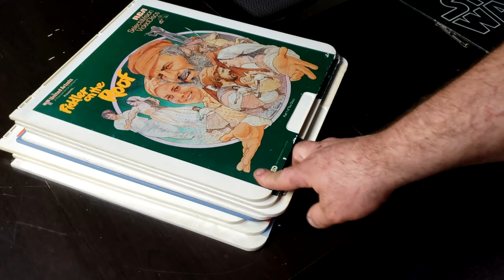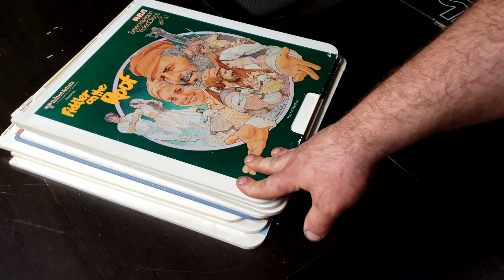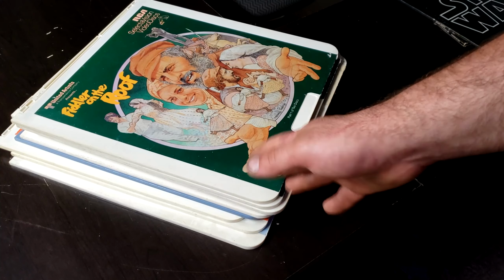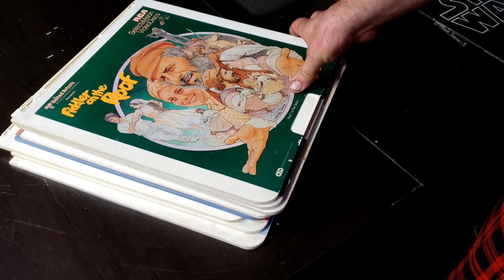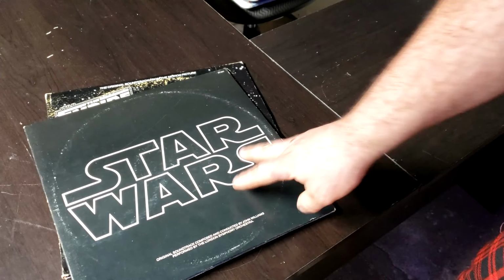Selectavision. A lot of the time you can't find these in their original format anymore. Because of studios and corporations being greedy, you can't find these a lot of the time. So it'd be kind of neat to watch these. So that's a future thing. I don't normally collect vinyl, but when I do, it's interesting.